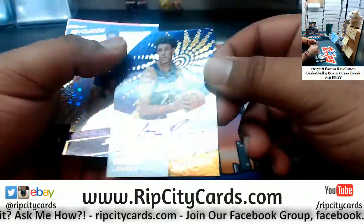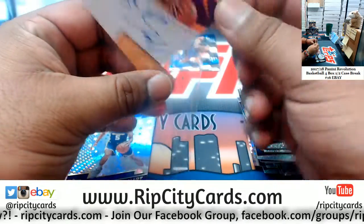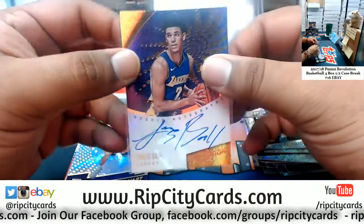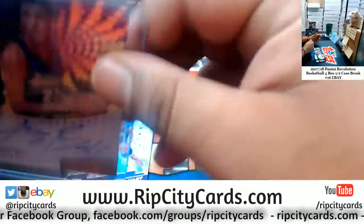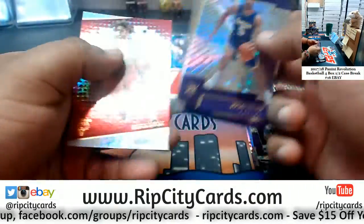Lonzo Ball. Rookie auto for the Lakers. That's a nice one. I think Lonzo's going to be very, very good. Josh Hart is pretty good, too, for the Lakers.